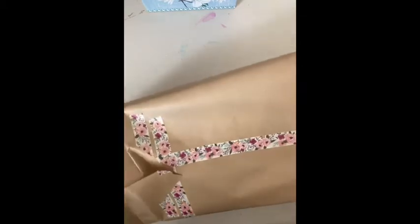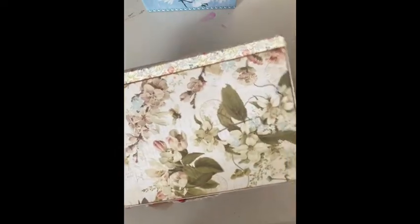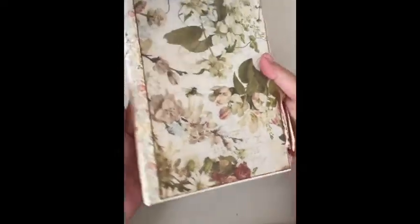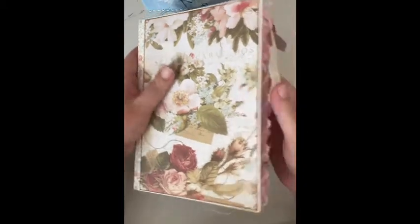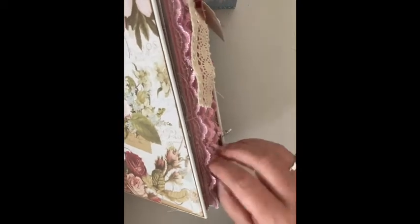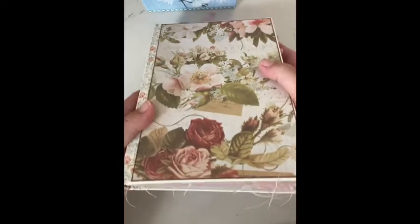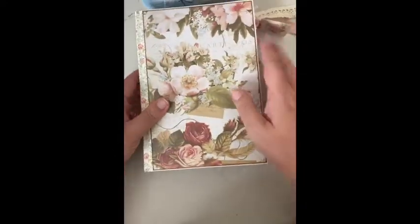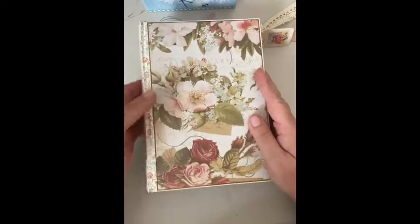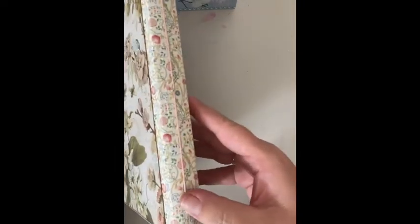Oh my goodness. This is amazing. Oh, look at the charms. Oh, I don't even know where to start. It is so beautiful. Okay, this looks like the front cover and the back cover. Oh my word. This is so beautiful. And the spine.